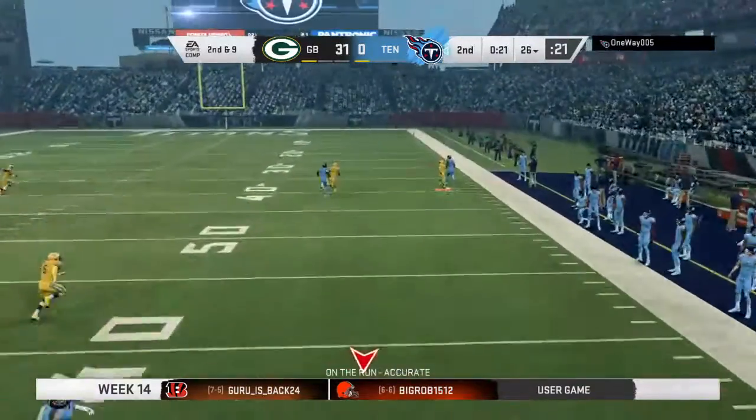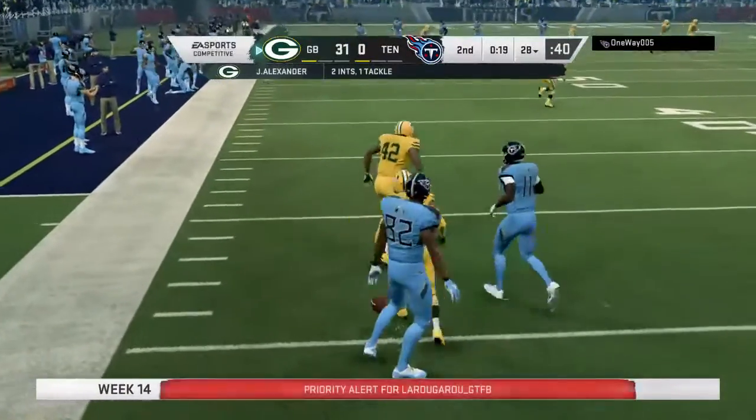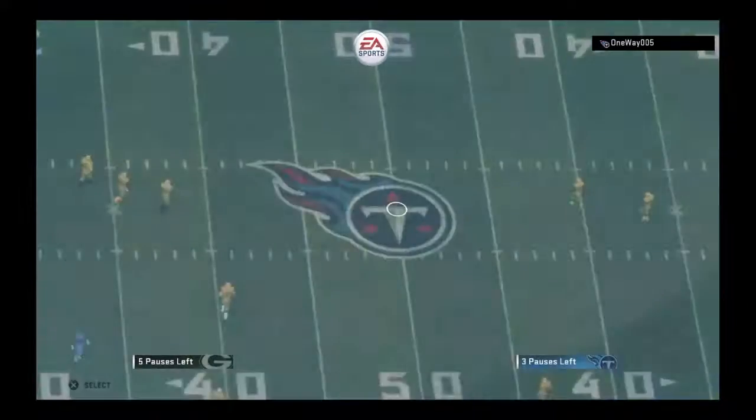Escaping the pressure right. Now he's going to throw deep right. And his pass is intercepted for the 4th time today. Picked off by Jair Alexander.